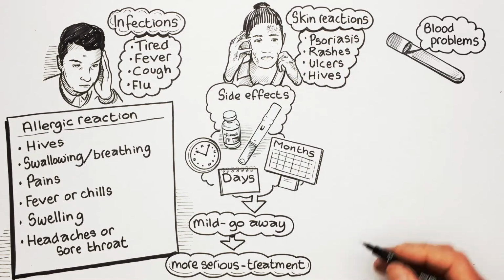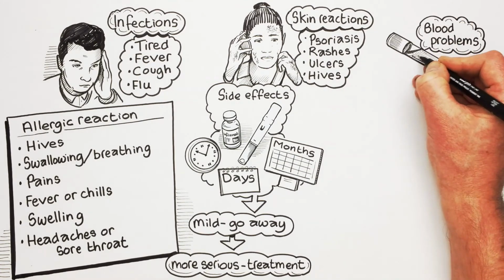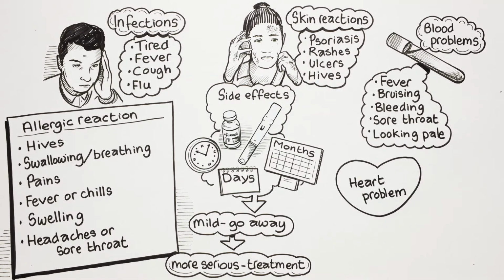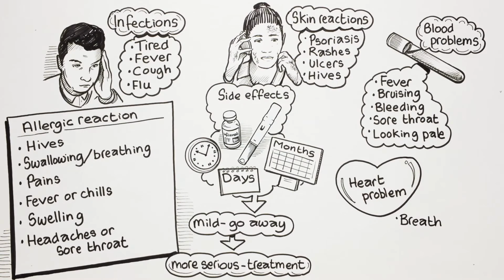Blood problems. Your body may not make enough of the blood cells that help fight infections or help to stop bleeding. Symptoms include a fever that does not go away, bruising or bleeding very easily, sore throat or looking very pale. A worsening of a heart problem. Let your doctor know if you notice any new symptoms such as shortness of breath, swelling of the ankles or sudden weight gain.